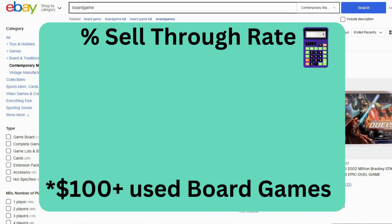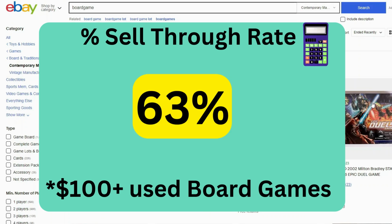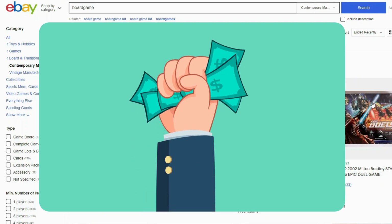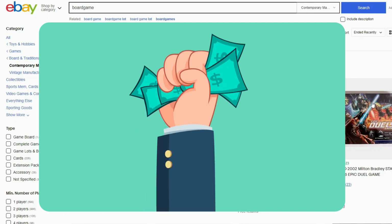Now I also checked the sell-through rate for all the games listed over $100, and the sell-through rate is much more promising at 63%. This means sellers are pricing their board games properly and buyers are picking them up. Let's see which types of games are selling for top dollar.